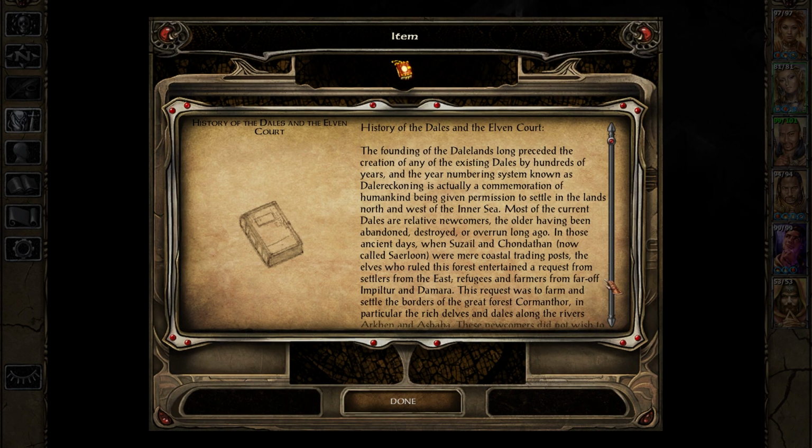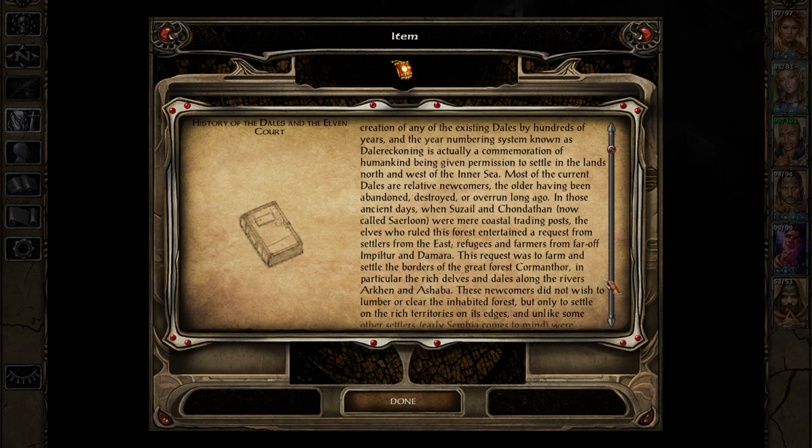The founding of the Dale lands long preceded the creation of any of the existing Dales by hundreds of years, and the year numbering system known as Dale Reckoning is actually a commemoration of humankind being given permission to settle in the lands north and west of the Inner Sea. Most of the current Dales are relative newcomers, the older having been abandoned, destroyed, or overrun long ago. In those ancient days when Suzail and Chondathan, now called Lune, were mere coastal trading posts, the elves who ruled this forest entertained a request from settlers from the east, refugees and farmers from far-off Impiltor and Damara.